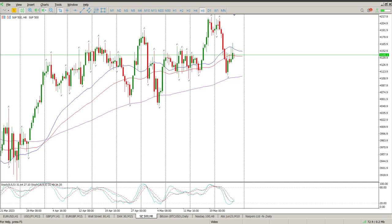Good morning, everybody, and this is your S&P 500 day trade setups for today. And quite frankly, I don't like what I'm seeing.